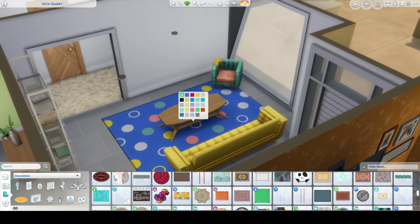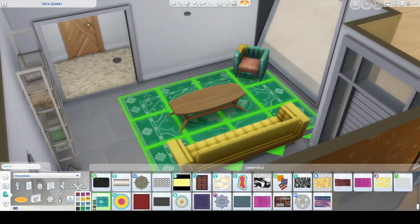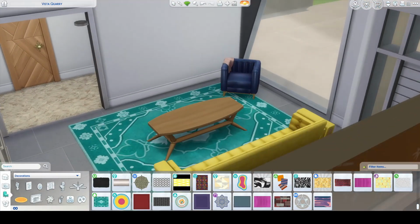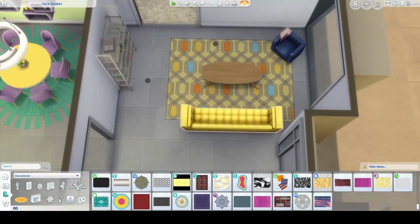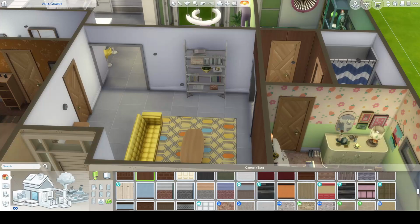I was really wanting to. I wanted to use that chair so badly. That rug and that chair, I think, really worked together, but okay, it's gone now. It's fine. I'll use that in another build.